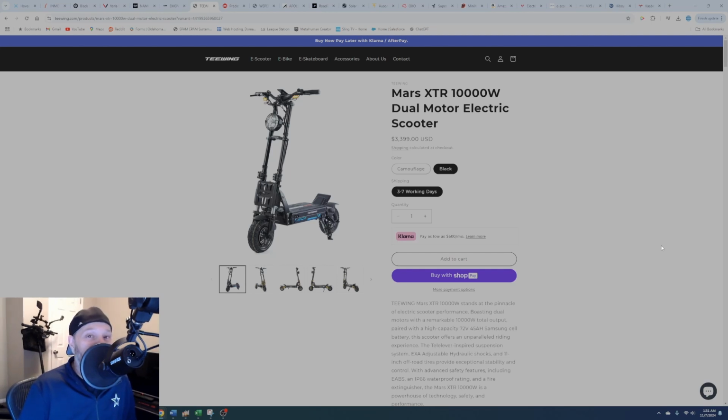But there's nothing wrong with 13-inch tires. Once again, I wouldn't give either one of them a check mark. 13 is not necessarily an upgrade in my opinion. So I'll leave it even at that. I think it's fine if you want 13 or 11, but I think it's a personal preference. I don't think necessarily that one is better than the other.